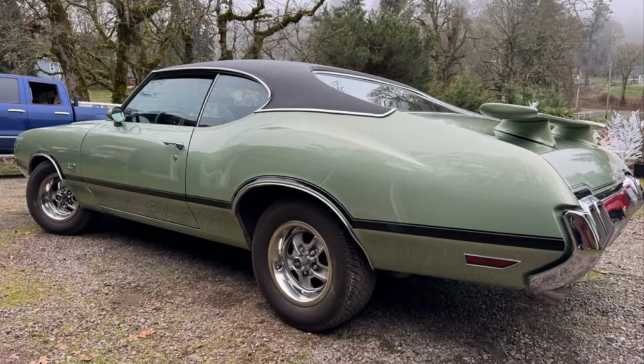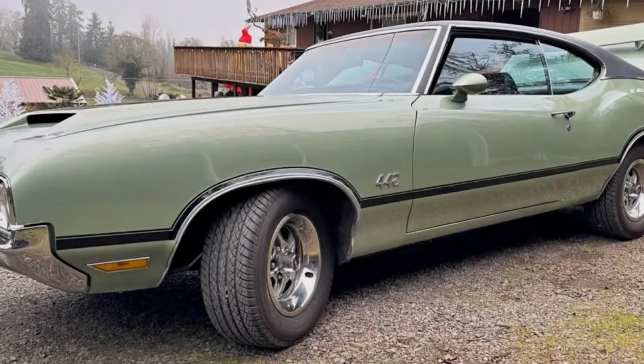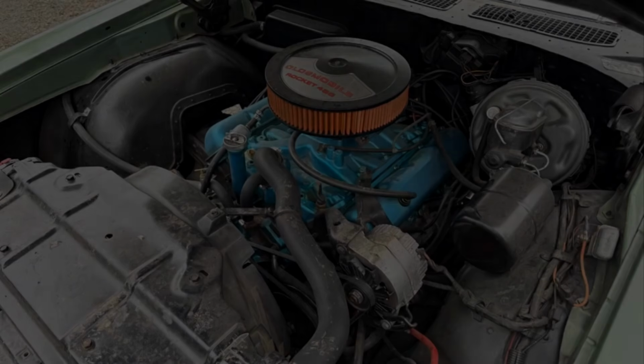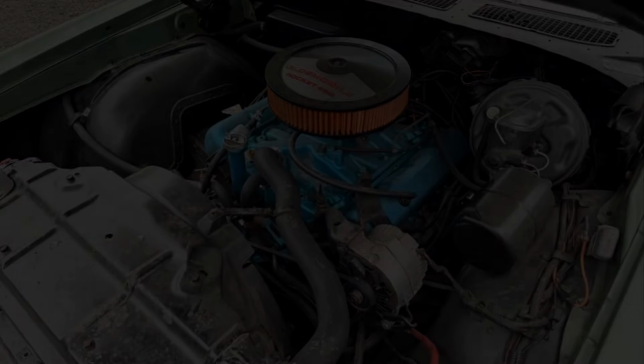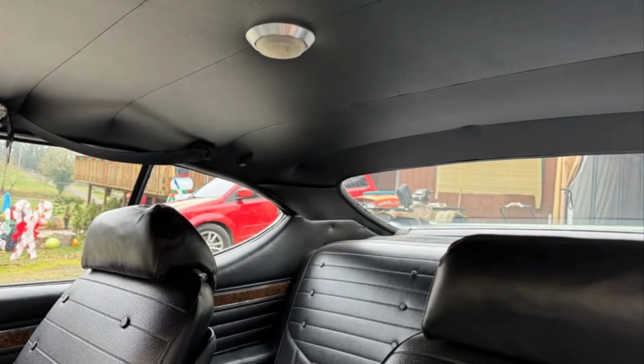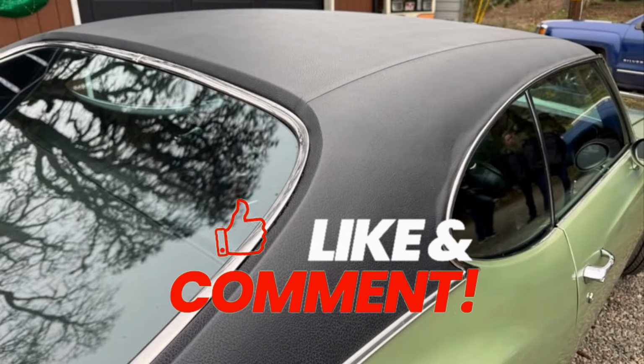Powered by its original 455 cubic inch engine, this 442 delivers the kind of torque-rich performance that made these cars legendary when new. The seller emphasizes that the car has zero rust, a critical factor for long-term value and enjoyment, especially for a 1970 A-body. This example is described as a true driver rather than a trailer-only showpiece, reflecting honest use and care rather than over-restoration.